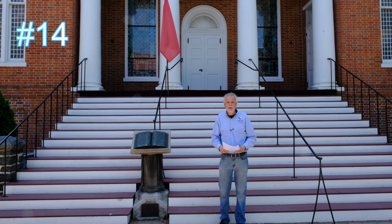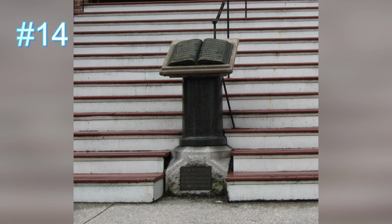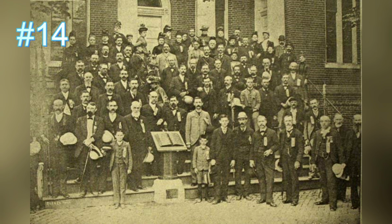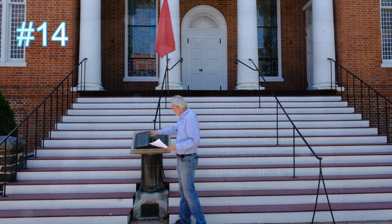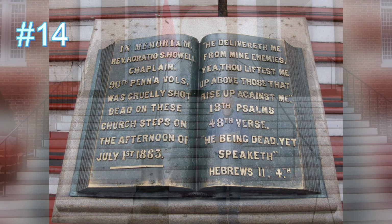Number 14 on our count is the monument to Chaplain Horatio Howe of the 90th Pennsylvania Volunteers. And this particular monument was dedicated on September 1st, 1889. And it's a really interesting monument, and it says on it, "In Memoriam, Reverend Horatio S. Howe, chaplain, 90th Pennsylvania Volunteers, was cruelly shot dead on these church steps on the afternoon of July 1st, 1863." And then it has a Bible verse on the plaque.